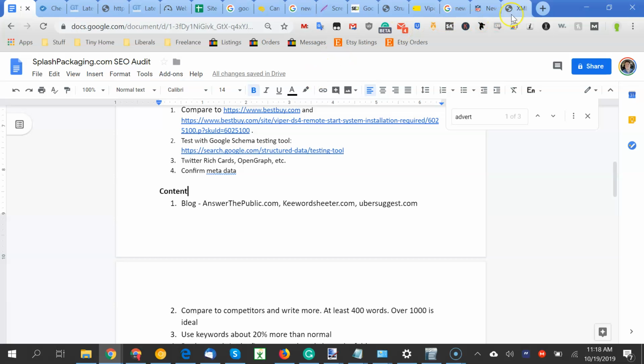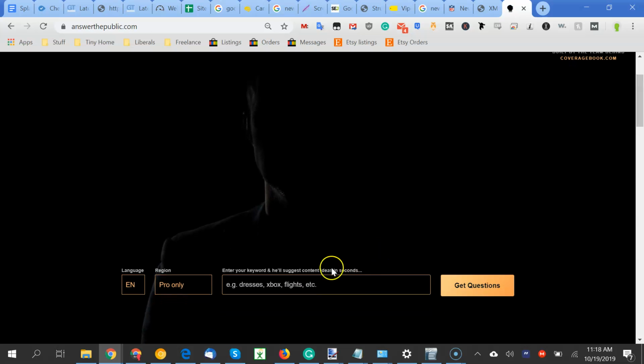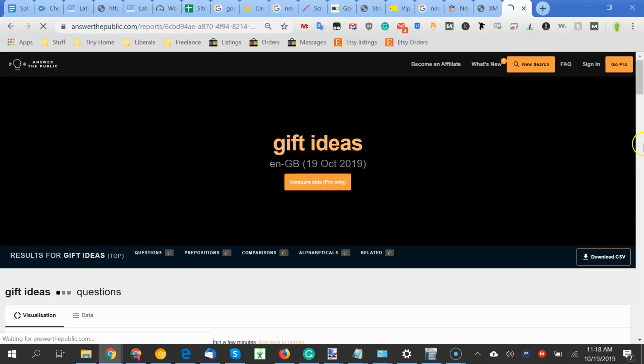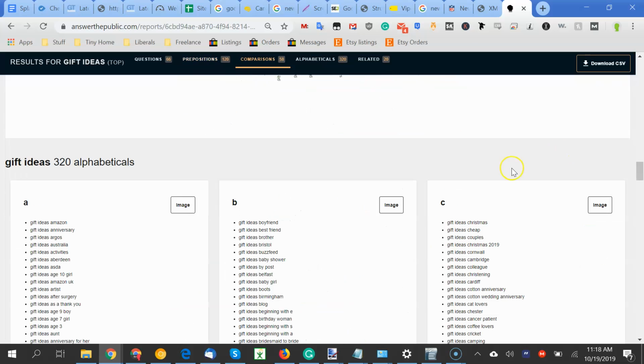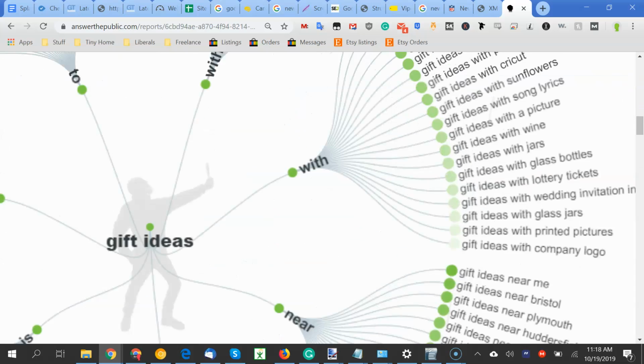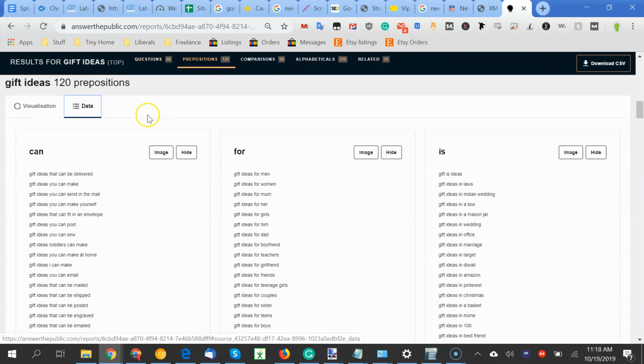Now, content, which in my opinion is the most important thing. You can go to Answer the Public. This is how you get content ideas. It's just something related to your website, gift ideas. It's going to come back with a lot of stuff. There are multiple ways you could look at this data. You could zoom in, or you could go up here and go to data, and you could write blog posts about what are some gift ideas you could sell. Anything loosely related, because people are typing this stuff in.